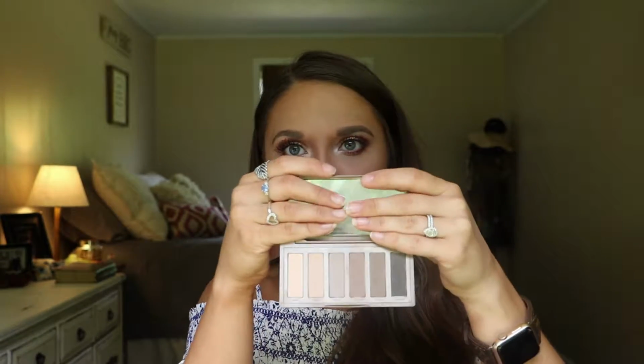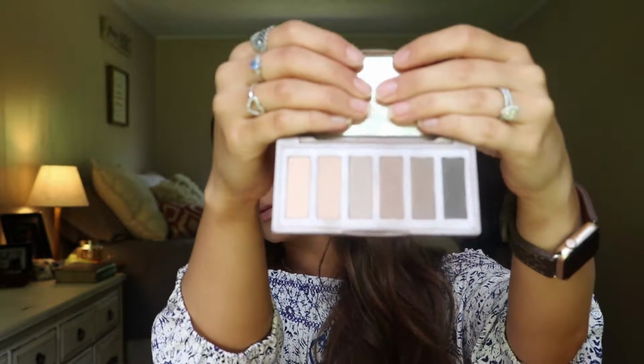And then there's this one. So yeah, I'm not really a matte kind of person. I prefer shimmers and bold, pop of color shimmers. So I don't know, I might try to give these to my mom or my sister or somebody that will use them, because I don't really use them anymore and they just sit there, or I just need to make it a point to use them.